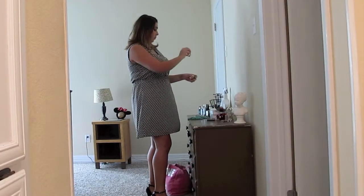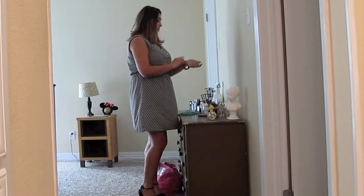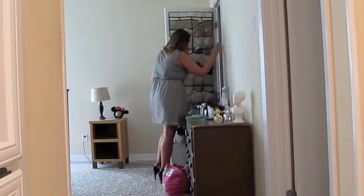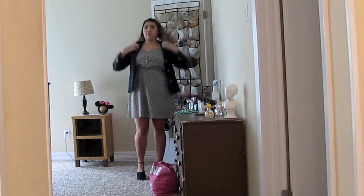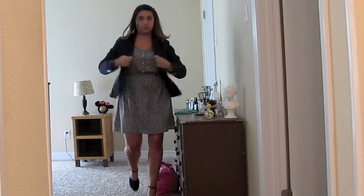So next what I do is go ahead and spritz on my perfume everywhere. Do y'all guys put it there too? I totally do. Anyway, I'll go ahead and put on my accessories, whatever I'm going to wear, usually a watch. And then I'm going to need my blazer, so I put that on as well. And at this point I'm already late, so I'm just kind of brushing through this really quickly.